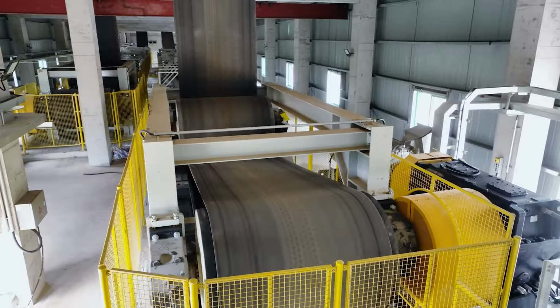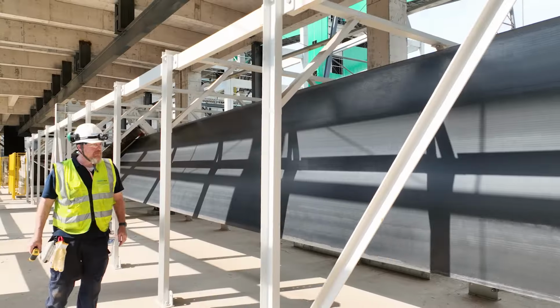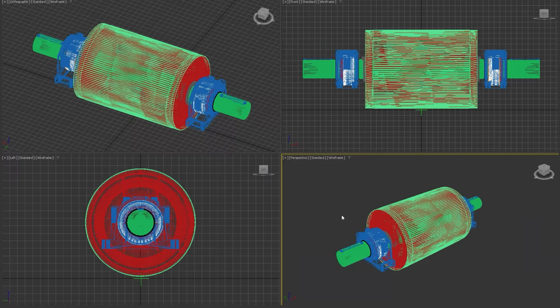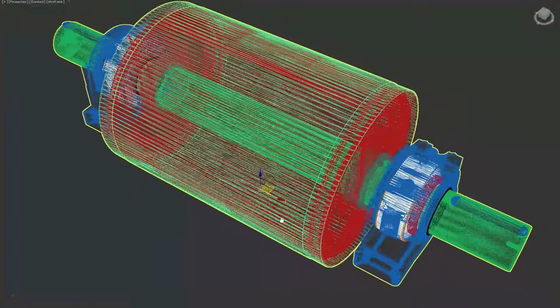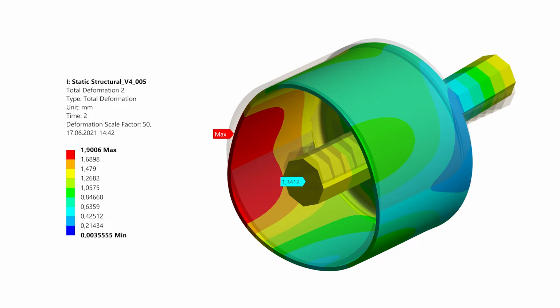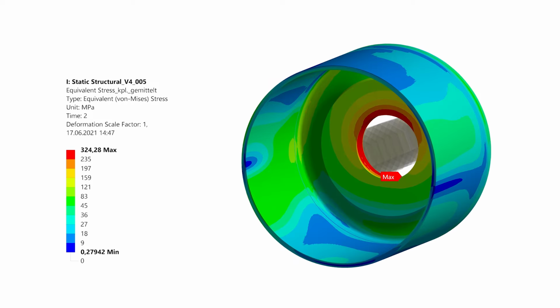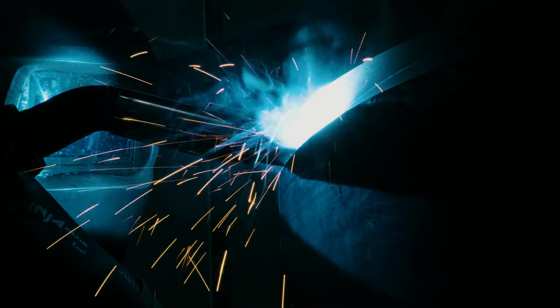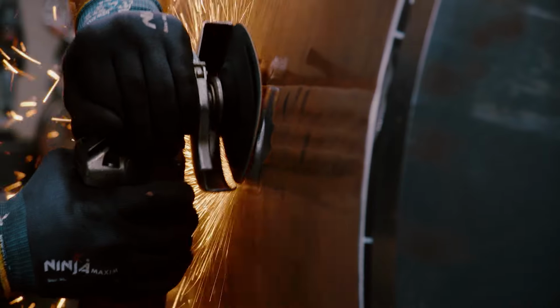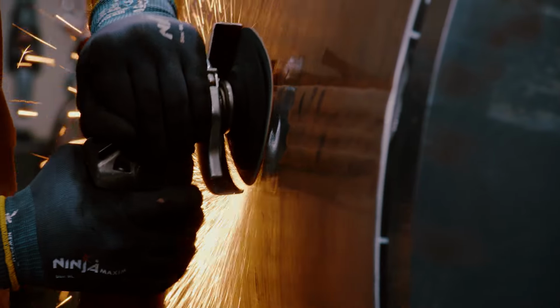One of the major parts which BEUMER had to supply were the 56 pulleys which were built into the system. Besides the belt, the pulleys are also very important because they are running the system, they're guiding the belt, and at the end of the day, you can't run a conveyor without pulleys.